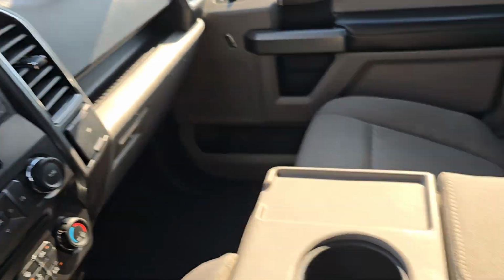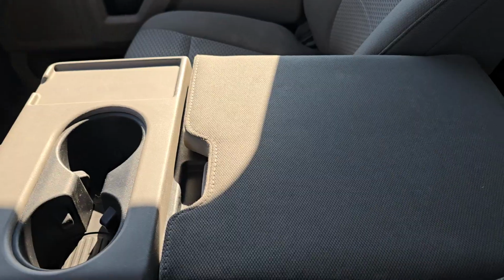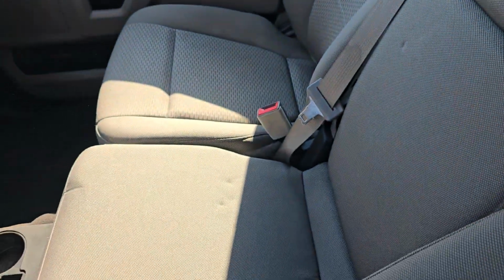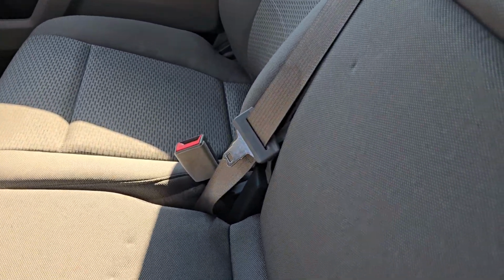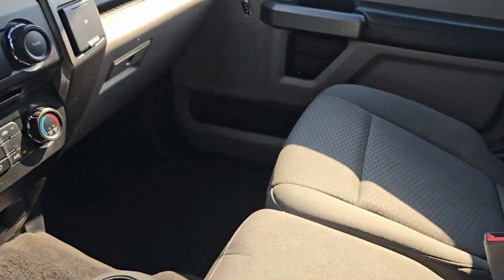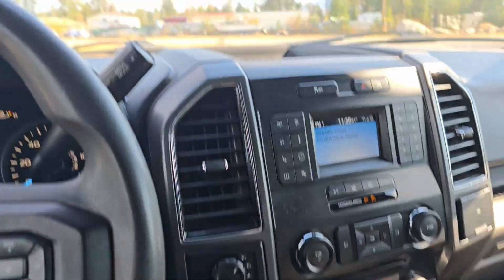This does have a center jump seat, so you get 2 cup holders in the top as well as a phone holder there, and a nice center console. And then this seat does fold up. If you needed to have a third person up front with you, you can absolutely do that. Below the seat is another little bit of storage. Very convenient. If you got a lot of stuff that you got to pack around and you don't really have a spot to put it, you can probably find a spot in this truck.